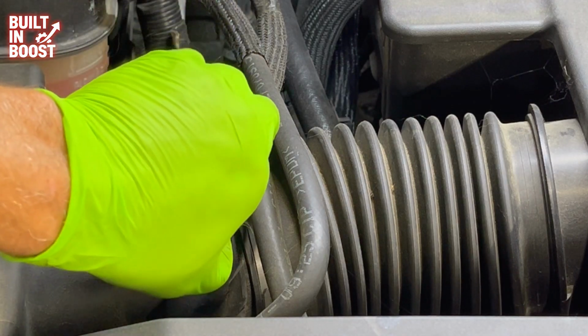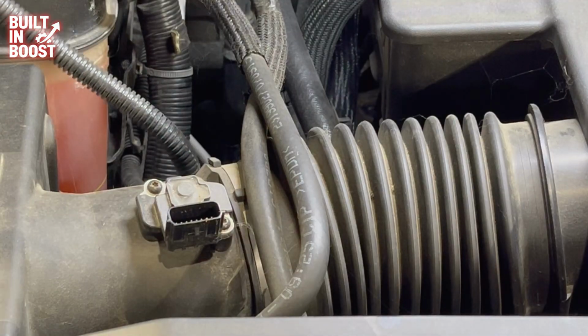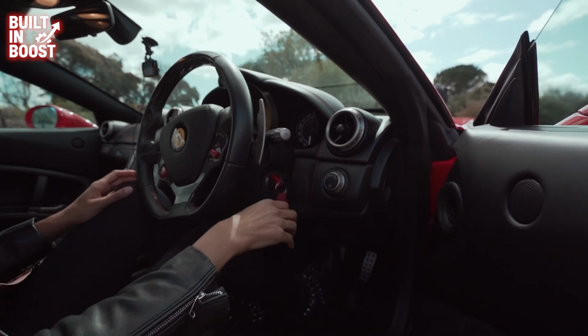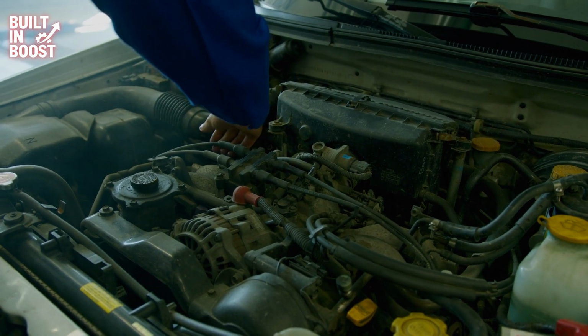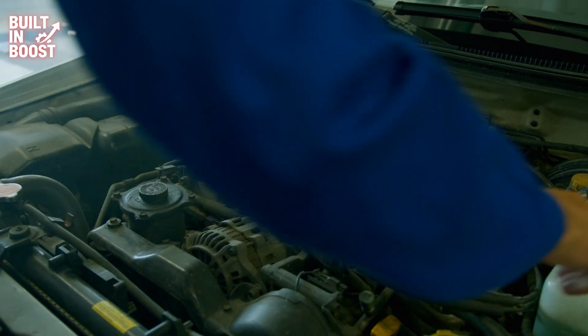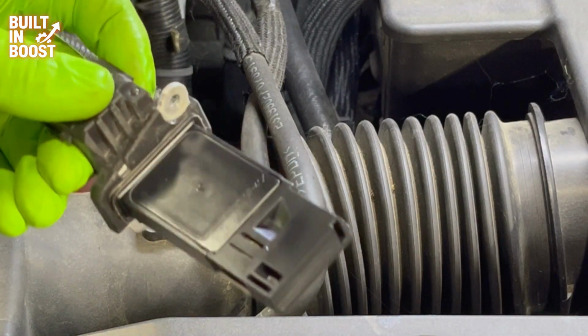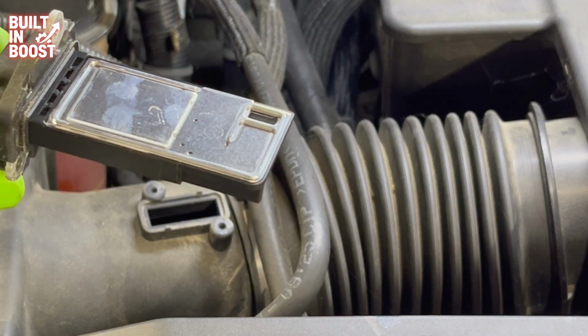A contaminated mass airflow sensor causes your engine to run with an improper air-fuel ratio. This leads to poor fuel economy, rough idle, hesitation during acceleration, and often triggers your check engine light. Your car essentially starts guessing how much fuel to inject instead of getting accurate data. A dirty mass airflow sensor will cost you an extra $500 to $800 per year in wasted gas. Your car might also fail emissions testing, which means you cannot renew your registration until you fix it.